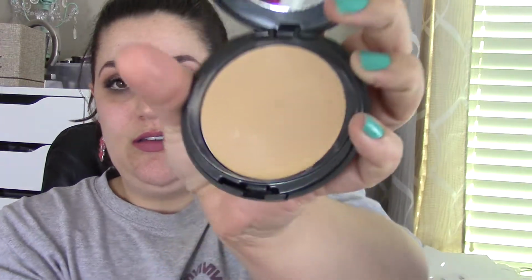And the second product is the Cover FX foundation. Now this is broad spectrum SPF 30. I got the Total Cover Cream Foundation in the shade G30, which is golden 30. So this is a little compact and it looks like this. And then you open up the lower section and there's a little sponge in there. So I've only used this a couple of times and I didn't like it, but I wanted to show you so you can kind of judge for yourself.